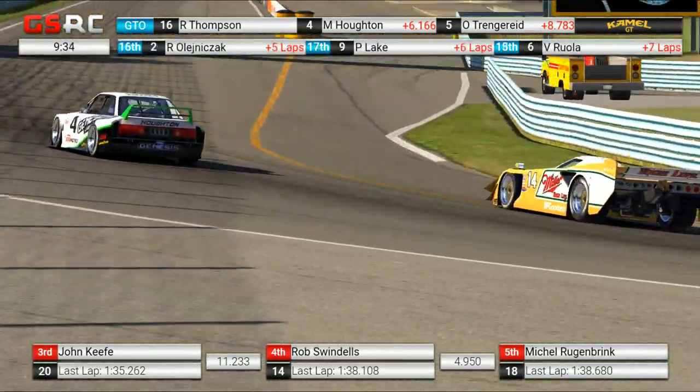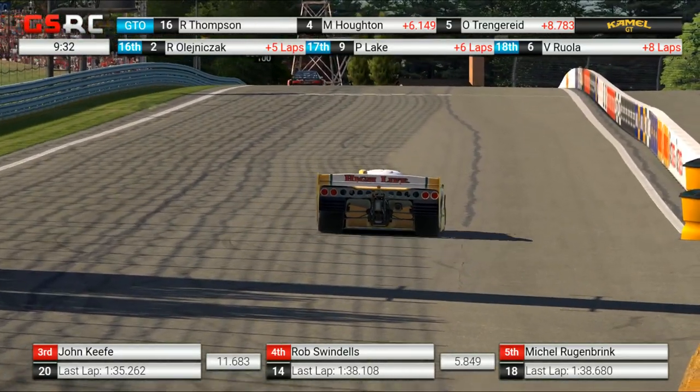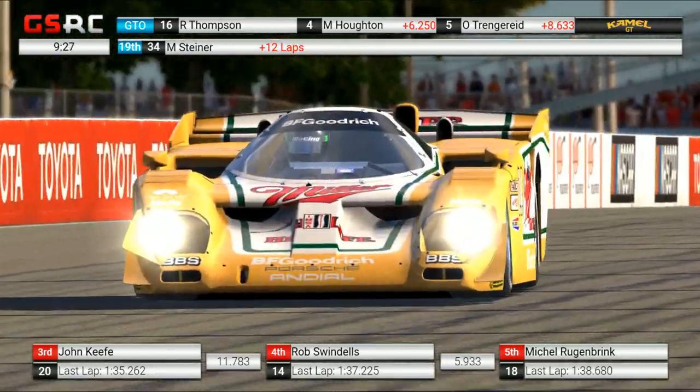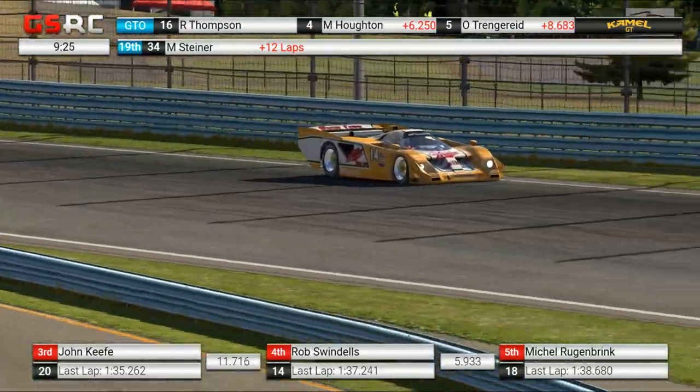And I have to say, wonderful taste. Look at that classic Porsche livery on that Nissan. Always a favorite of mine, that old Miller scheme. Yeah, really, really cool.